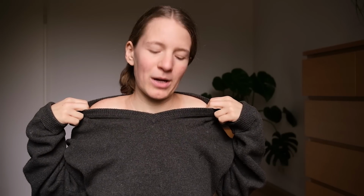But one of the things that I really struggle with is that it should be warm, and it was super warm, but the neckline was so wide that it would often fall off my shoulders, and then it's not super warm, then it's just not warm enough.